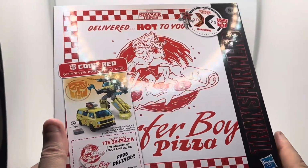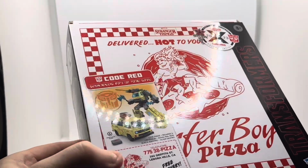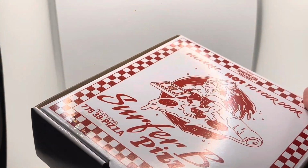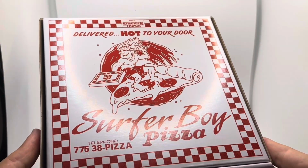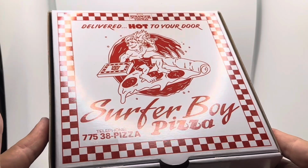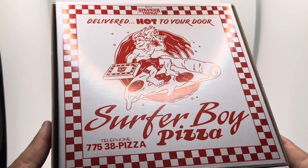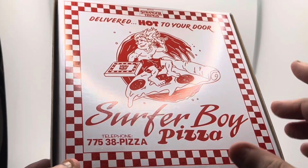So that's all fantastic and great, but of course the packaging is more than just this. It's a slip cover, and if we take the slip cover off and pop that over there, we again have another Surfer Boy Pizza box. And it's just ingenious. It's almost more ingenious than the figure, which, by the way, I've not taken out of the wrapper yet, as you'll see. But I have had a look at the pizza box, which is why I'm so excited about it.